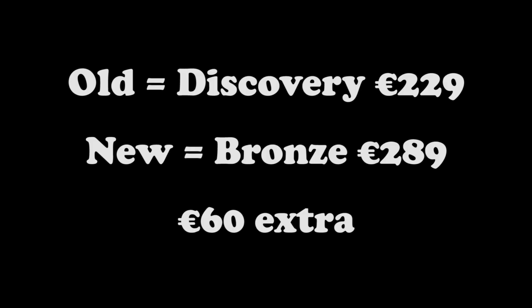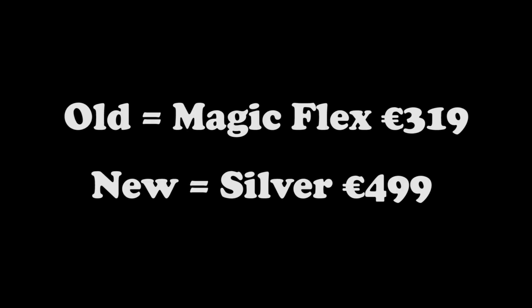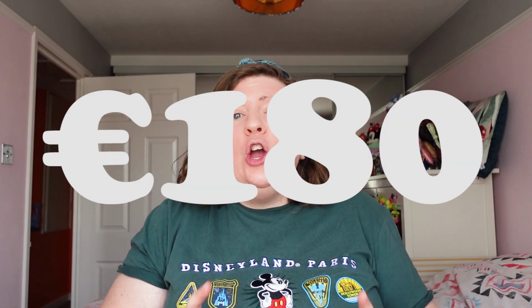If we compare the prices from before with the old annual pass system to the new Disneyland Pass, we can see that the Discovery Pass used to be €229. The equivalent now is the Bronze Pass, and that is €289, which is €60 more. The old Magic Flex Pass used to cost €319, whereas the new Silver Pass costs €499. That is a whopping €180 increase. As I said before, Magic Plus now ceases to exist. That tier is completely gone.